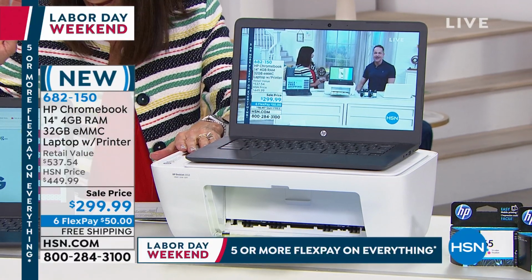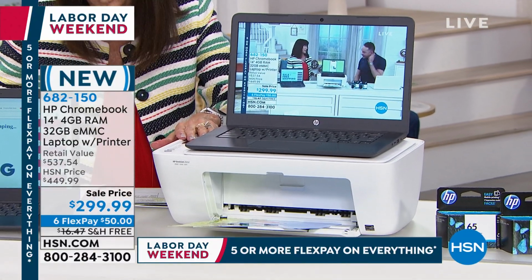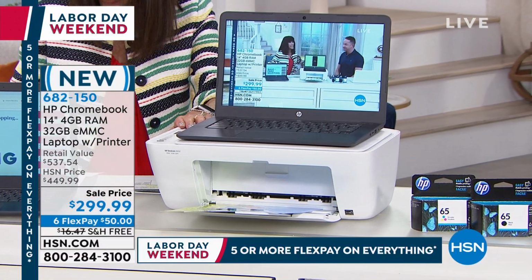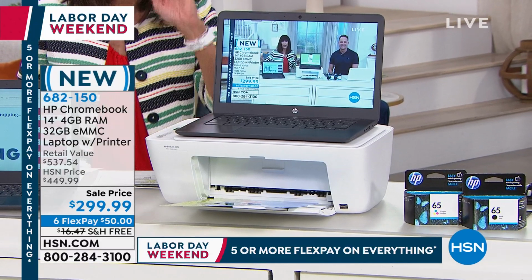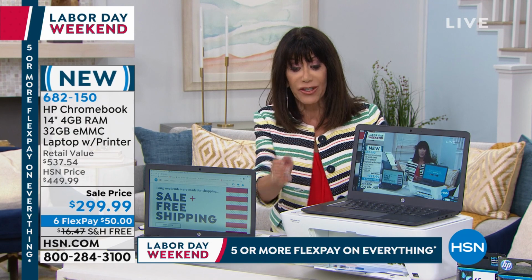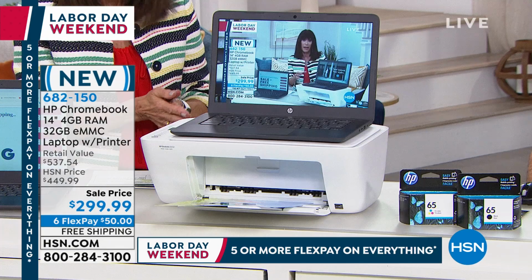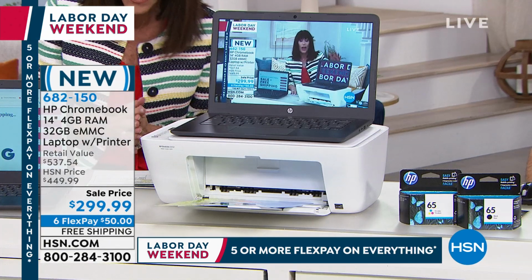Chrome operating system, AMD A4 dual core. We're going to talk more about that. The 32 gigabytes of storage, the cameras. It has 1 year of total tech support that comes with it. So instead of the $537, the printer, copy, scanner, all in one, $299 is your price for it today.